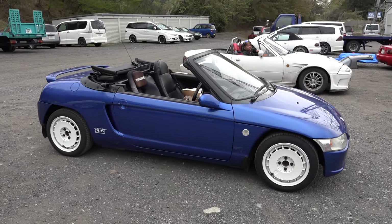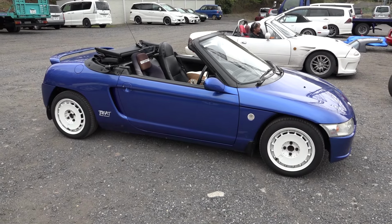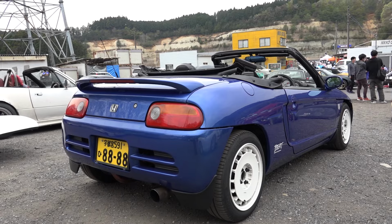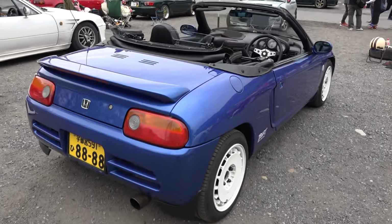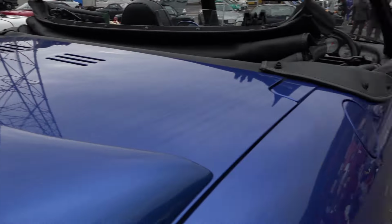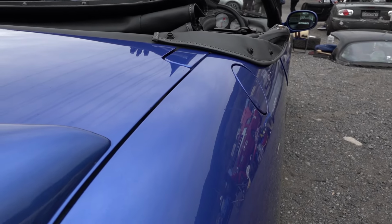Speaking of small open top cars, here's a random Honda Beat. The paint's in really nice condition. A lot of these came in yellow, which if anyone's owned a yellow car and left it out in the sun knows it goes off really quick, but this one still looks really nice.